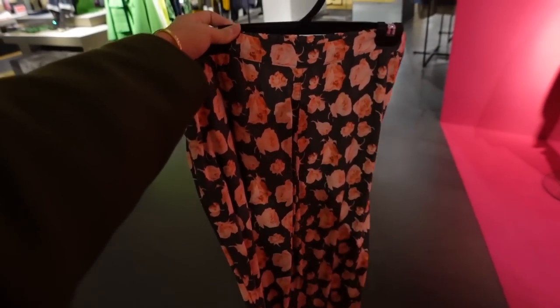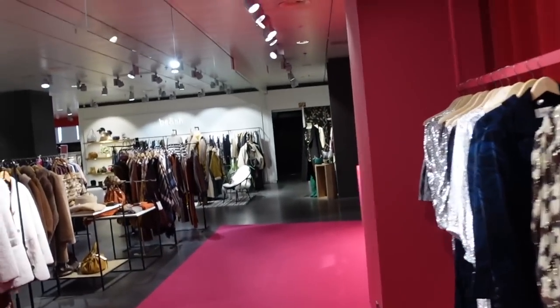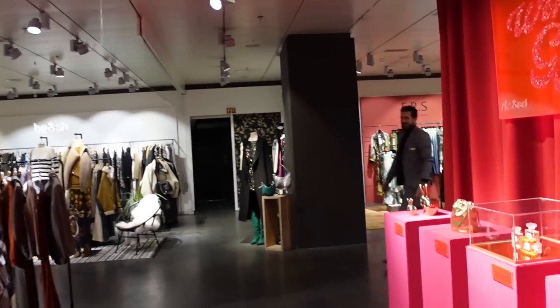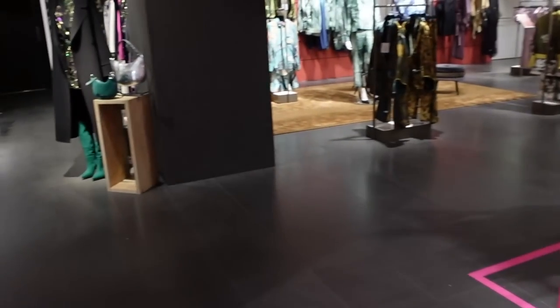The pajamas for myself. Since they didn't have the size for my husband, I have decided to buy myself some pajamas.